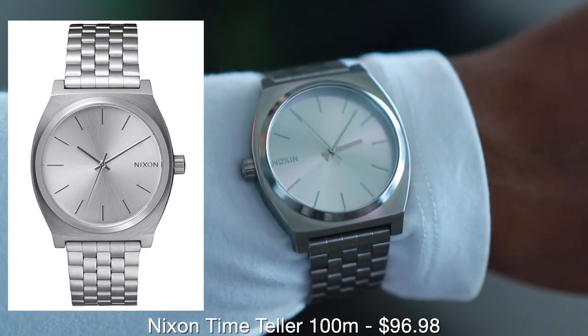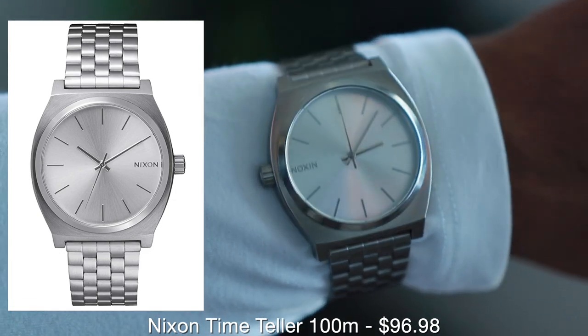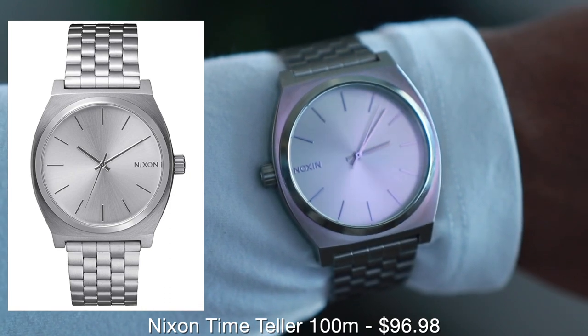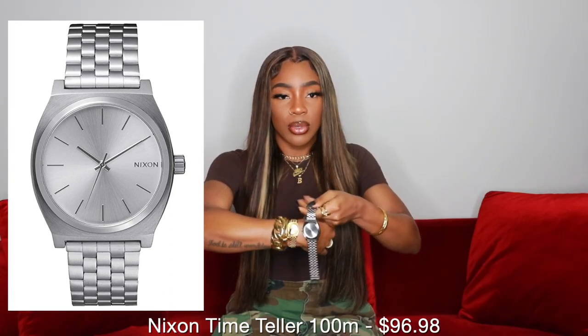Love this. Okay, so next up we have another watch, and this is also from the brand Nixon, and this is just a silver version of this one. Now this one is quite a bit bigger than this one, and I kind of don't like that. I like for my watches to be very dainty, but this was the only one that I could find, and I needed it quickly, so I did get this on Amazon. And I do want to go and find this size, because I don't know if you guys could see the difference, but this silver one is freaking huge compared to my gold one.